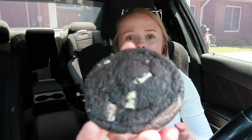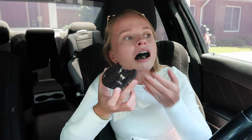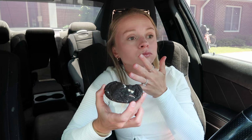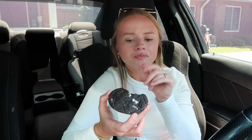And then I can't remember what this was called. It's some type of Oreo cookie. I know that. I wish I had got the Oreo cheesecake, but it's all right. Tastes like straight up Oreo. That's how you do an Oreo cookie. It tastes like an Oreo cookie.